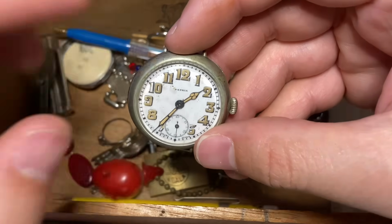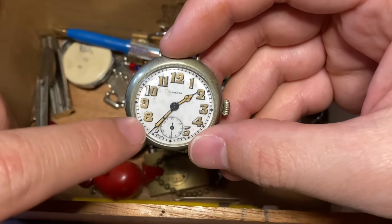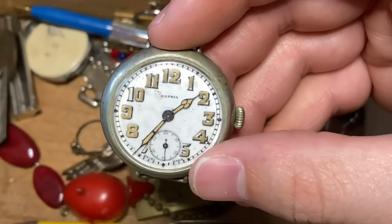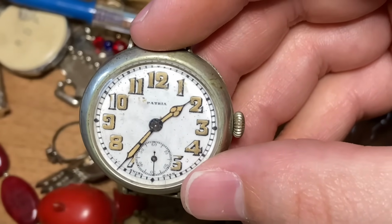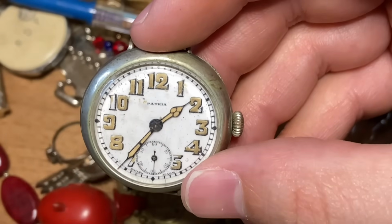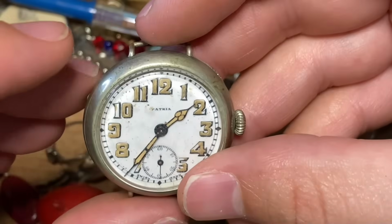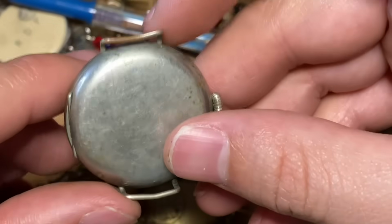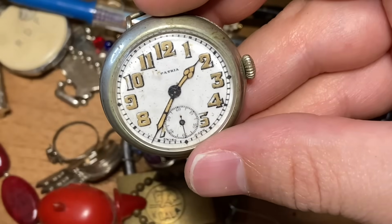But this one right here, this is an original Patria. Everything about it, even the movement, I'll show you right now. And the hands are in beautiful condition. The dial overall looks pretty nice. There's a little bit of wear to the radium on the numbers, but it's nothing too bad. They're usually in worse condition, and it has the original crown, which is another plus. A lot of times these wire lugs are broken or severely bent or mangled. Even the crystal on this is in good condition.